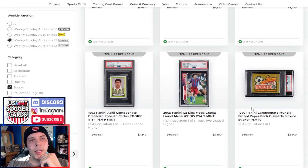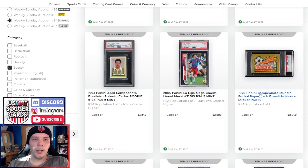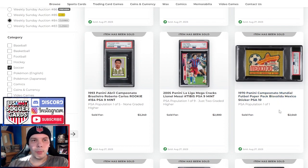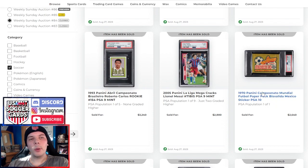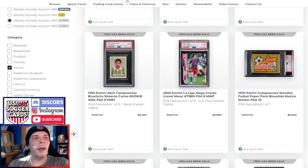As we go higher here, we'll see what is a 1970 paperback Bisfalita. This is the Panini World Cup Bisfalita back PSA 10 sticker. Initially I saw this and I'm like, man, that is a high price, right? Feels high. I guess it's pop 1 of 1 at the time being. It is recently graded, so keep an eye on that. Definitely would be more, I'd presume. But pop 1 of 1 goes for 2,640. I thought it was high.